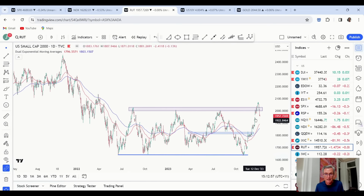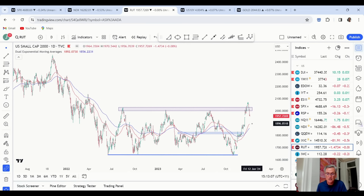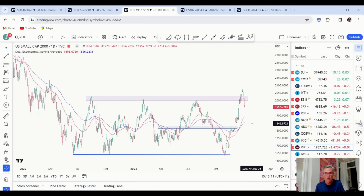No one should expect that the gains we saw in the last couple of months of 2023 are going to be replicated in the first couple of months of this year. I think consolidation is the likely price action that we're going to at least initially see.